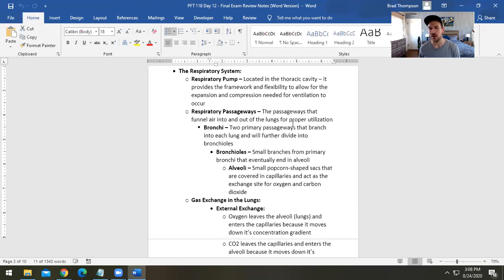But a lot of times we're going to spend our time talking about your respiratory passageways, which are these really cool little tubes that run throughout your respiratory system and allow oxygen to travel into smaller and smaller and smaller areas until eventually they get all the way down to what are called alveoli, and that's where all that oxygen is interacting with your blood. And so your respiratory passageways are going to be your bronchi, which are these two primary branches that travel down your throat and then split into two different sections. Those two sections are inside of your lungs.